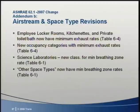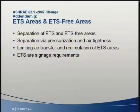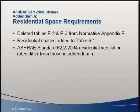Now, Addendum G in brief requires space classification based on expected presence of environmental tobacco smoke, ETS, separation of ETS from ETS-free areas, and cautionary signage for ETS areas. As defined, ETS spaces are those where smoking occurs or those that are not separated from smoking areas. This separation is achieved through a combination of pressurization and air tightness, as well as through limitations on air transfer and recirculation.